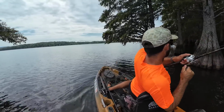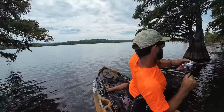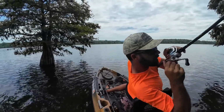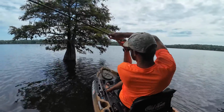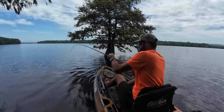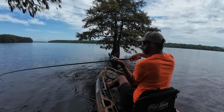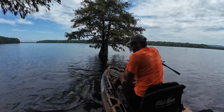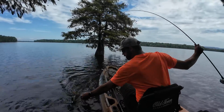Here we go, fish on, fish on. Oh my gosh, I can't even see him, he's big. He's big, I'm around the tree, I'm around the tree. He's big, he's big. He smashed it, we're good now. Oh yes, oh that's a big one. He's not hooked that good, he's not hooked that good.